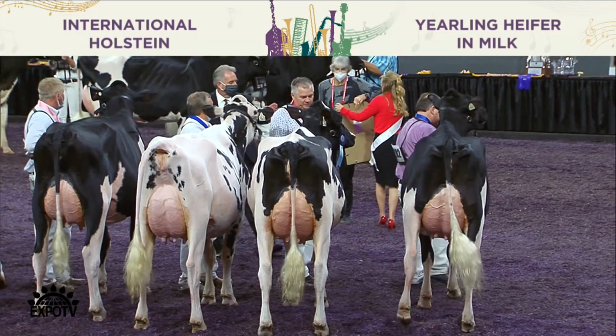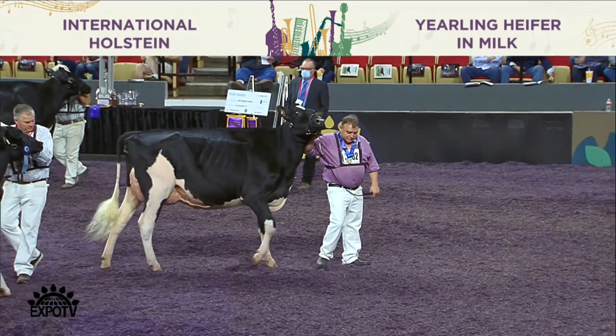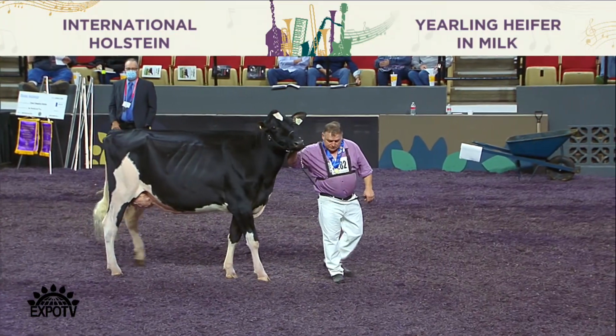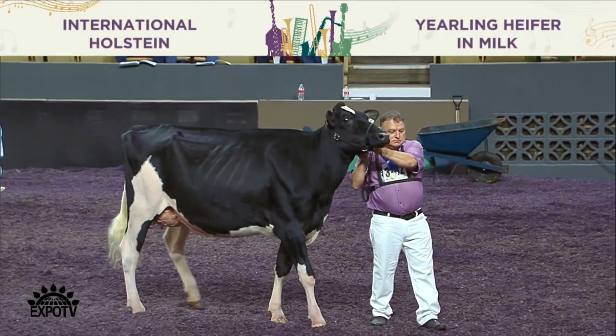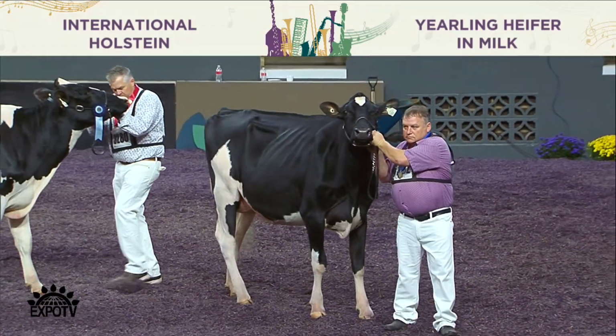Judge, your comments. Good morning. Here in our milk and yearling class, for us today, there were two cows that came right to the top. It's a close placing. But for us today, this black cow went in. She gets there just being more ready today. She's cleaner cut. She's more feminine up through the head and neck. Just silkier hided than this incredible uttered cow coming here in second.